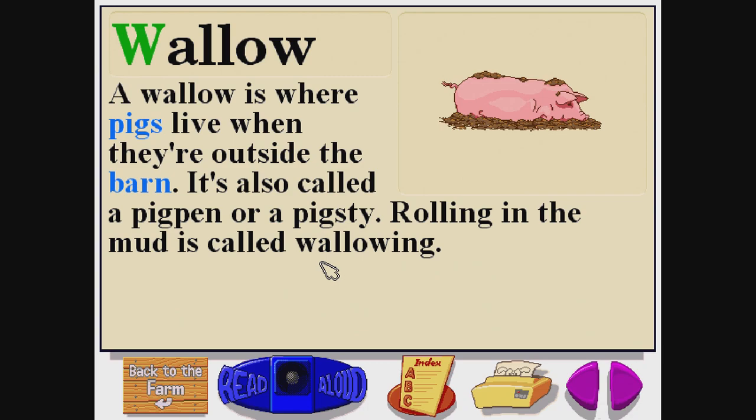Wallow. W-A-L-L-O-W. A wallow is where pigs live when they're outside the barn. It's also called a pig pen or a pigsty. Rolling in the mud is called wallowing.